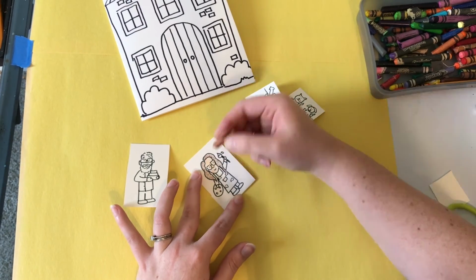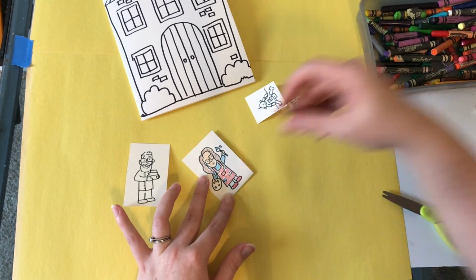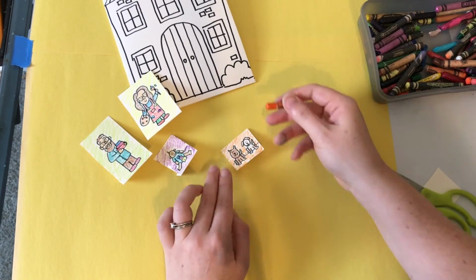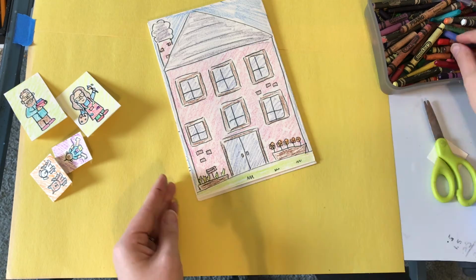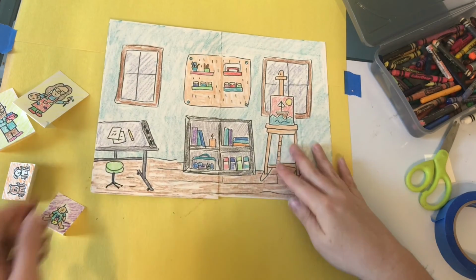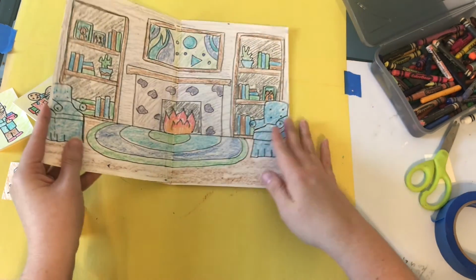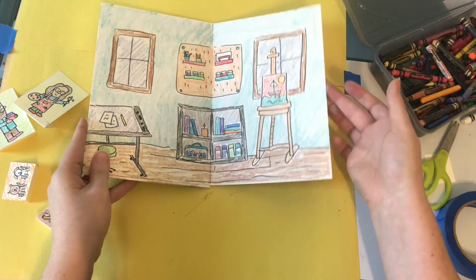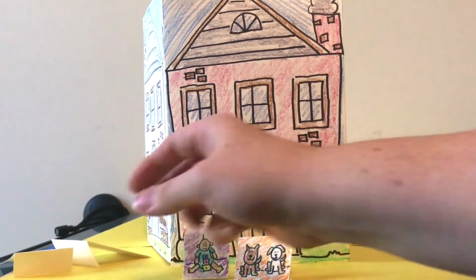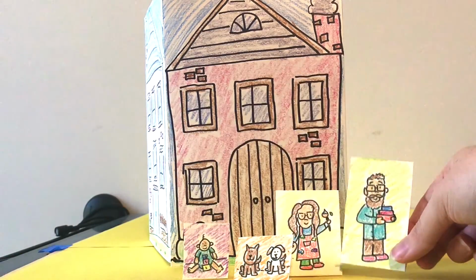Now it's time to color. And by color, I mean color everything. You can use your crayons, markers, or whatever you have on hand to complete your project. And here's my finished product. Now we're done coloring and it's time to play. Move your characters from outside to inside your house, let them do activities and play in all the rooms that you've created.